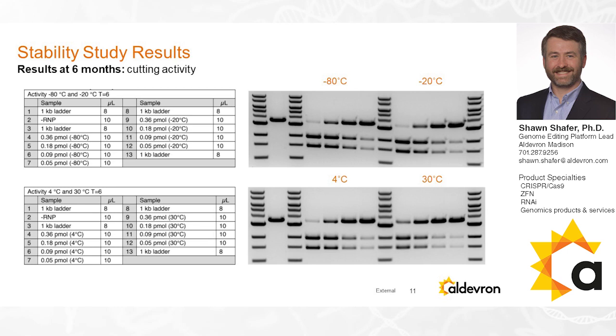At the -80 degree gel, we see robust cutting activity, representative and comparable to what we saw at time point 0. We see nearly identical cutting at -20 and at 4 degrees Celsius. And as might be expected, when we move to 30 degrees Celsius, we see a significant decrease in cutting activity of the RNP, likely attributable to degradation at that temperature.